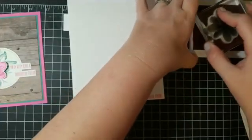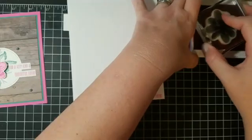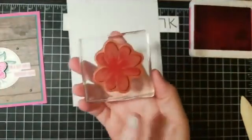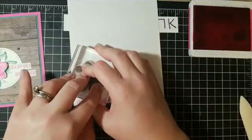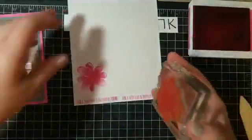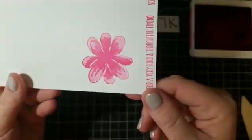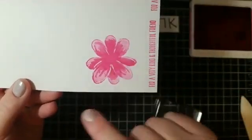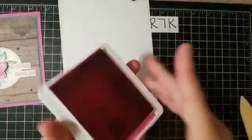Now, this is a distinctive stamp set, and so that means that it's specifically designed. There's going to be light areas and dark areas once you stamp it, and you'll see what I mean. You stamp it down and you're automatically going to get those gorgeous shading just with one stamp. You get light and dark areas. Beautiful. All right, that is it for our Magenta Madness. So let's move this out of the way.